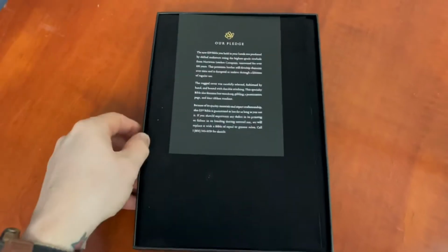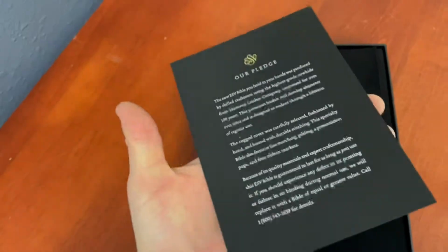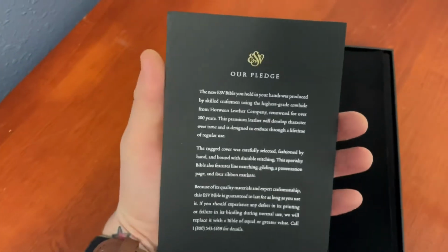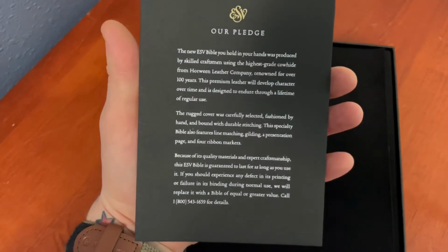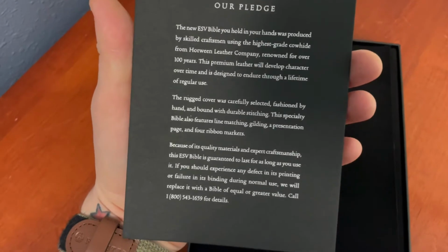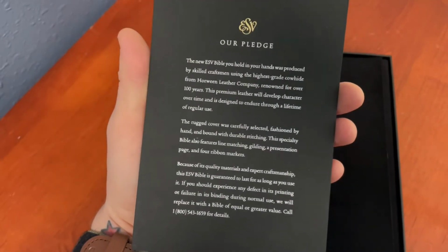All right, so popping open the box, you have your pledge card. Now this is a nicer pledge card. It's a thicker, more durable cardboard paper pledge card, and it's got the description of what it is, as well as your guarantee. Throwing that aside, let's go ahead and open up the Bible.